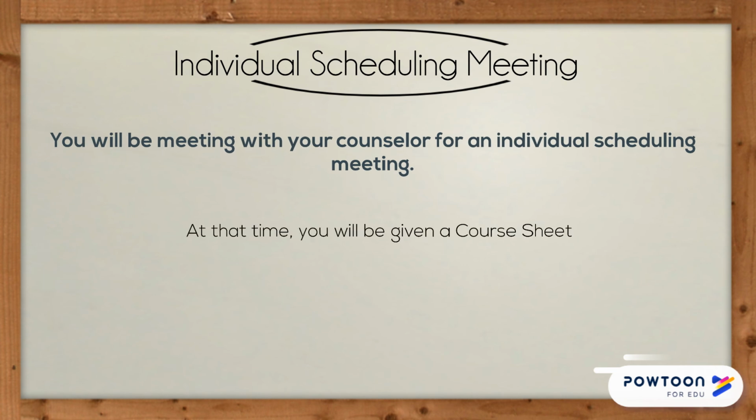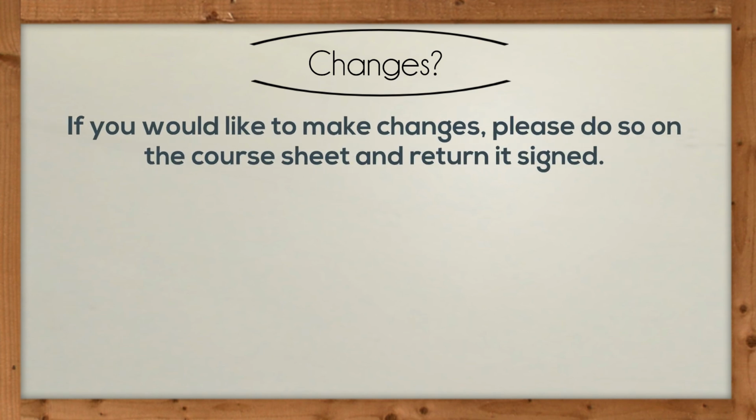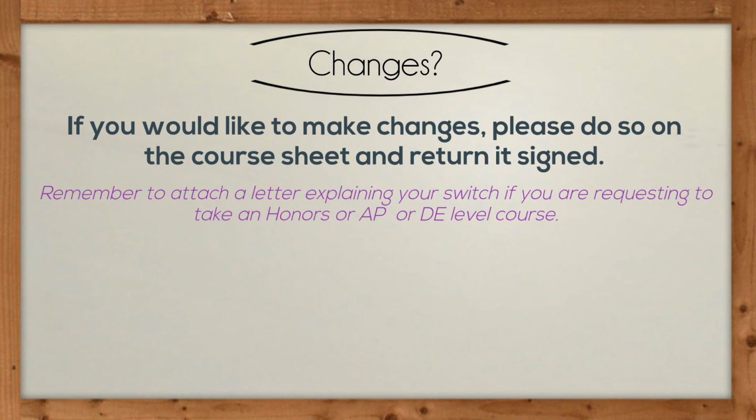You will receive a course sheet when you meet with your counselor for your individual scheduling meeting. It will have the courses you have been recommended for and any electives you have chosen. If you would like to make a change, write in the change, get it signed, and return to the counseling office. If you are changing to an honors or AP or DE level course, attach a letter from your parents explaining why you would like to take this course.